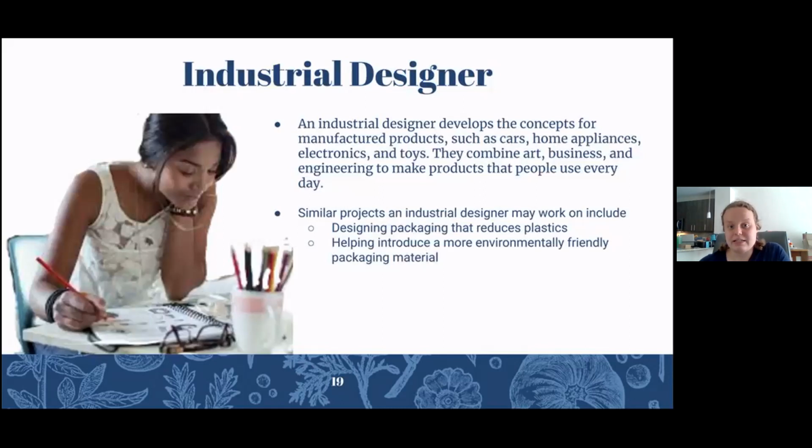Another career you might consider is an industrial designer. Industrial designers develop the concepts for manufactured products such as cars, home appliances, electronics, and toys. They combine art, business, and engineering to make products that people use every day. So a mechanical engineer is probably going to be a little more technical, more back end. An industrial designer will take what a mechanical engineer designed and make it easier for the general public to use and more user friendly. So some projects that an industrial designer may work on is designing a package that reduces plastics, helping introduce a more environmentally friendly packaging material.